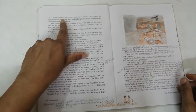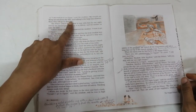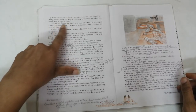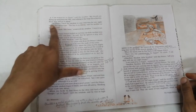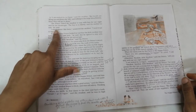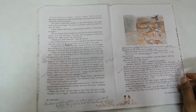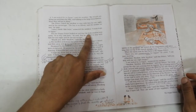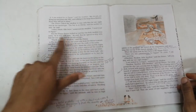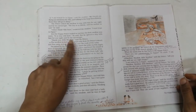Next, I'm waited for in Egypt, said the swallow. My friends are flying up and down the Nile and talking to the large lotus flowers. Soon they will go to sleep. The prince asked the swallow to stay with him for one night and be his messenger. The boy is so thirsty and the mother so sad, he said. I don't think I like boys, answered the swallow. I want to go to Egypt. But the Happy Prince looked so sad that the little swallow was sorry. It is very cold here, he said. But he agreed to stay with him for one night and be his messenger. Thank you, little swallow, said the prince.